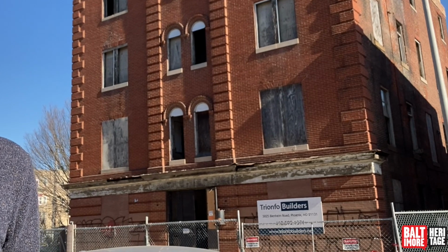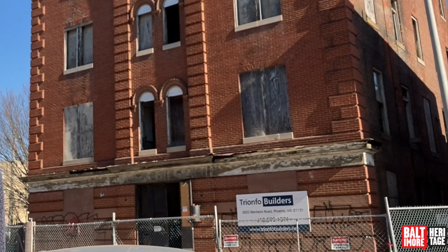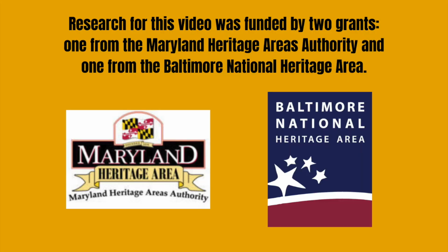But we're getting 150 years ahead of ourselves. Let's start back in the beginning in 1870 when the building was built. A quick word of thanks, though, to the City and State Heritage Areas programs for providing funding for the research that went into this. So thank you so much.